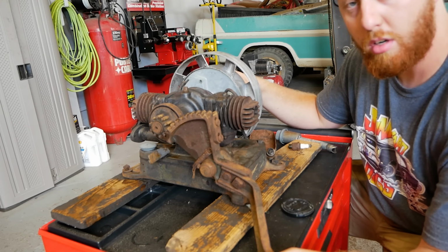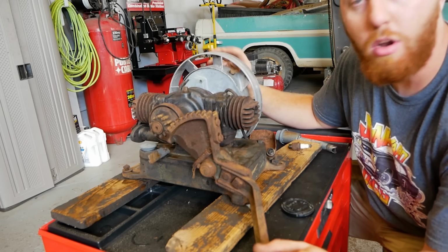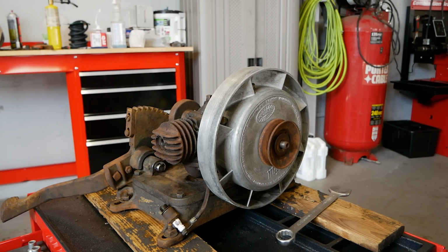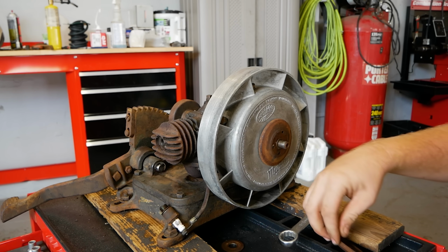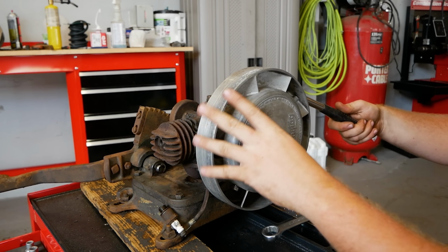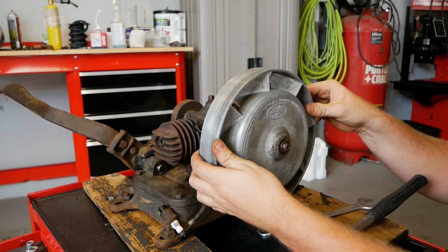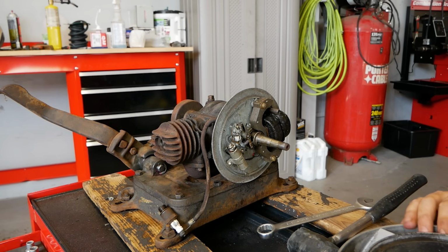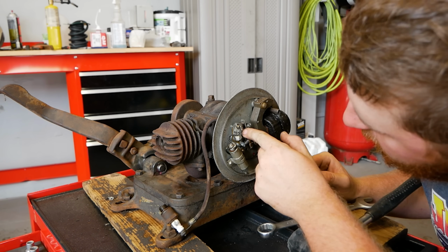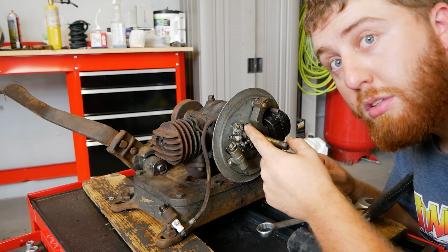Nice and gentle now. We did it. Got a two-piece pulley. Comes right off. Okay, bingo, that's exactly what I was hoping to see. We got ourselves a massive magneto. We have ourselves a set of points that is going to be corroded and going to cause no spark.